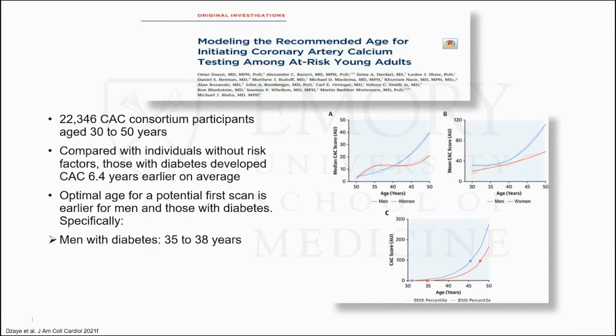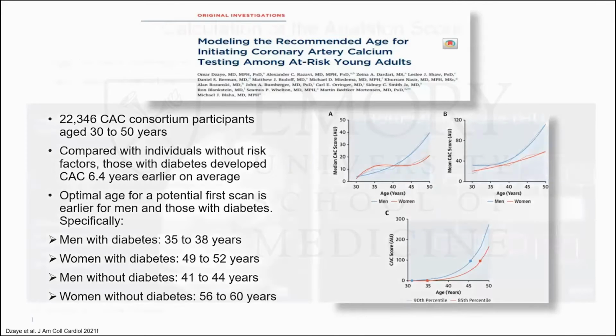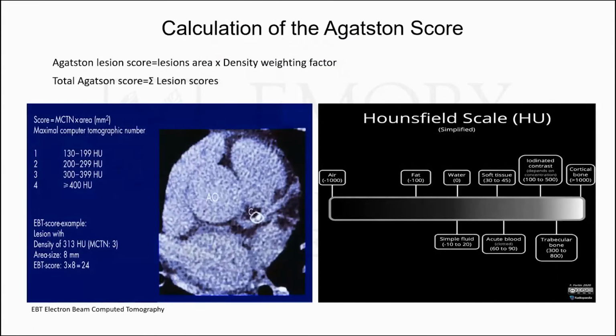So the recommendation from this study is that men with diabetes should be considered for a calcium score between the ages of 35 to 38. Women with diabetes between the ages of 49 to 52. Men without diabetes between the ages of 41 to 44, and women without diabetes between the ages of 56 to 60. So how do you calculate the calcium score?